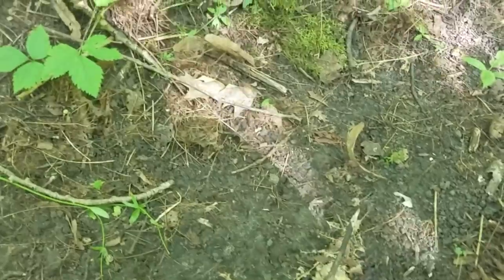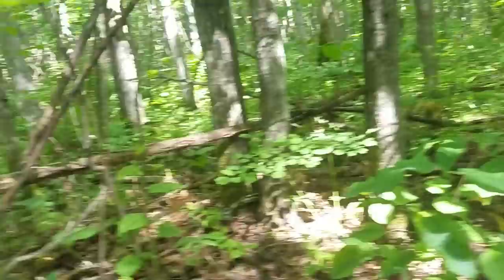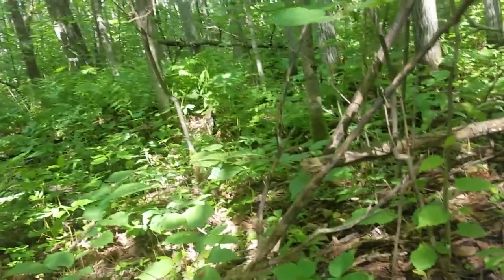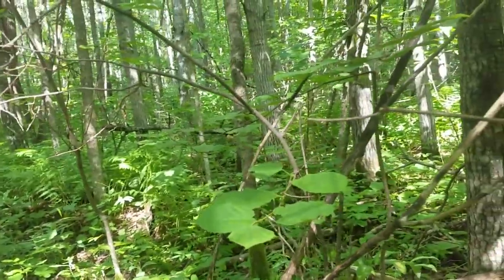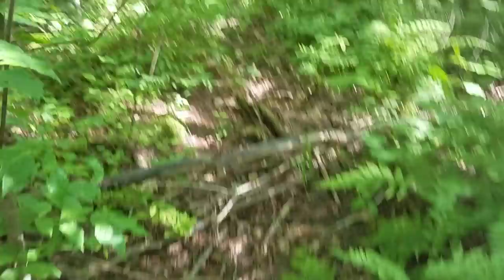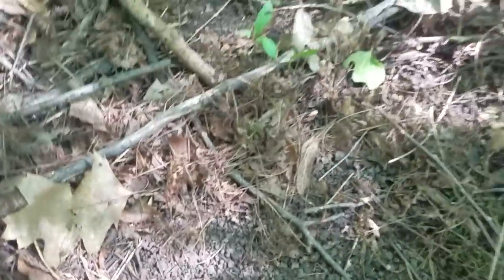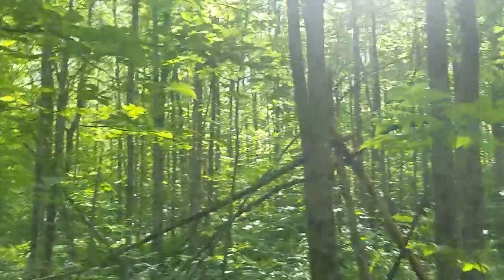I know other animals do it, but other animals don't structure things and create blinds. You see how these sticks are placed in here? They break things downwards. There's another little stick placed there. You see how they place that sideways? They create a little area for themselves. One was right here, one was up in there, and then here you go.